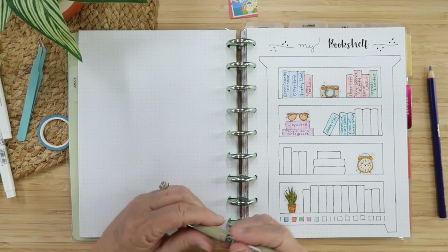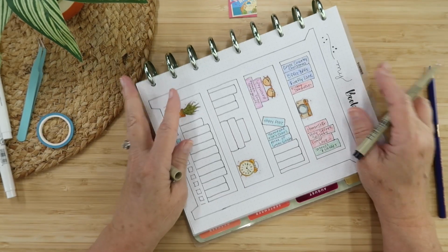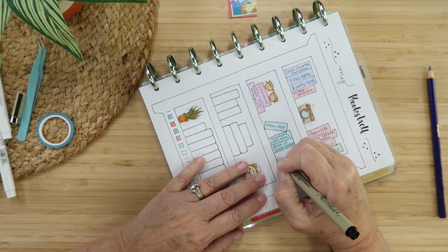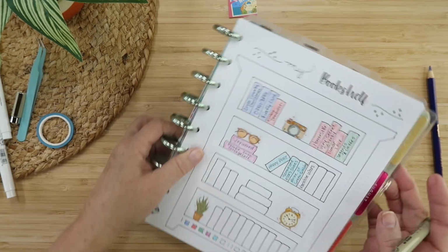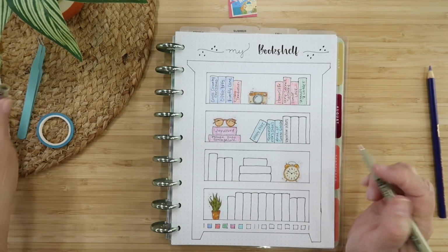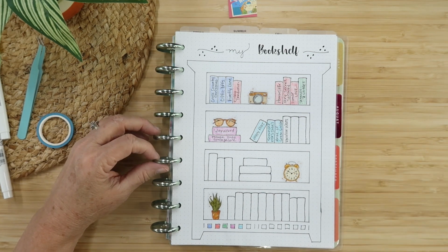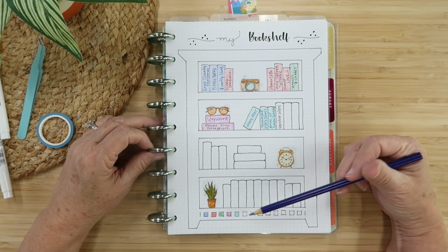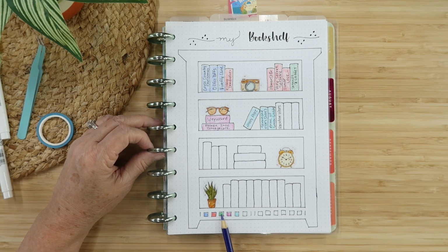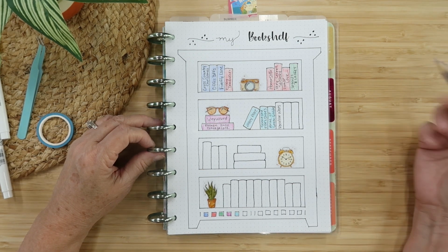I'm using a micron. I'm gonna try an 01. I want a thin one because here I write the title in, and I'm just gonna write it right here. And then I'm going to color this in with this color pencil. Now I'm using a different color each month. I have a key code going on down here. I have 12 squares, so I can see down here January, February, March, April, May. So when I look at this blue color for May, I saw, oh, I read 1, 2, 3 books. The blue is May, so that's 3.